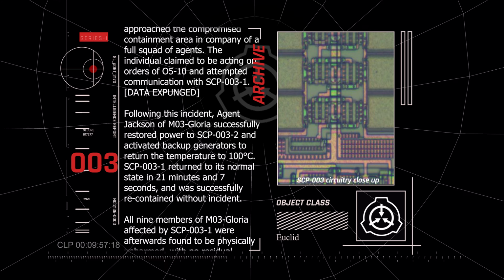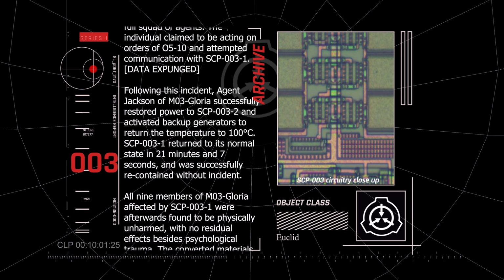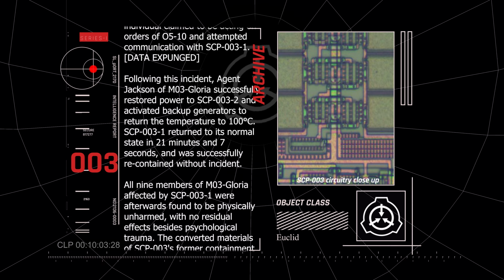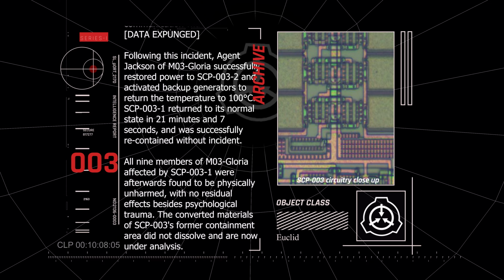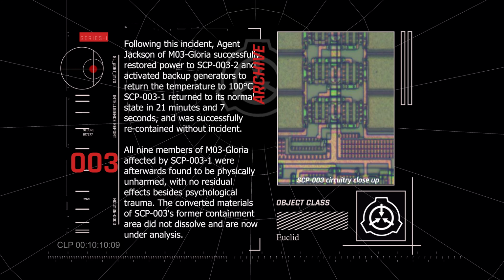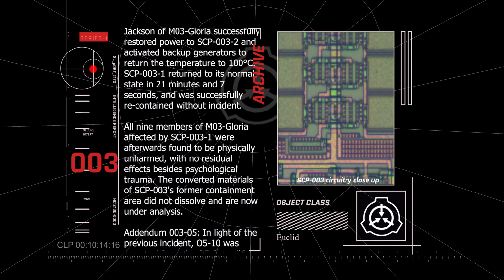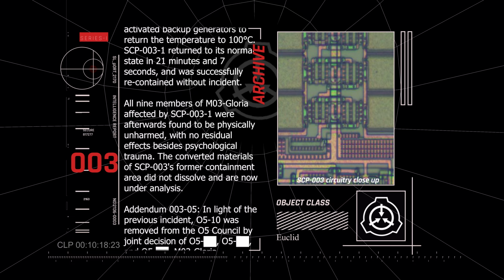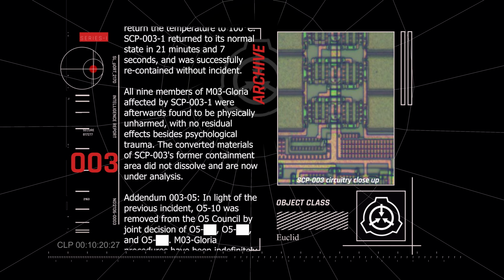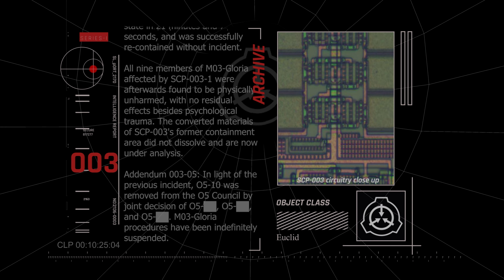All 9 members of M03 Gloria affected by SCP-0031 were afterwards found to be physically unharmed, with no residual effects besides psychological trauma. The converted materials of SCP-003's former containment area did not dissolve and are now under analysis. Addendum 003-05. In light of the previous incident, 05-10 was removed from the 05 Council by joint decision of 0505, and 05. M03 Gloria procedures have been indefinitely suspended.